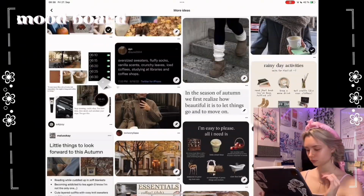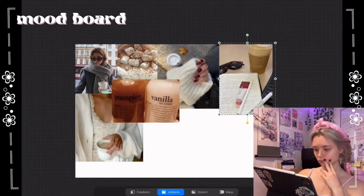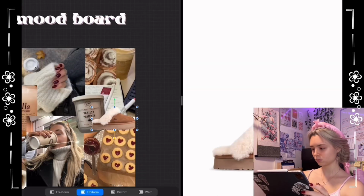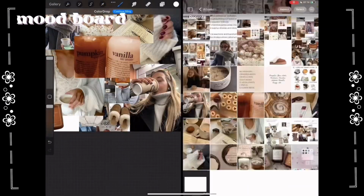I love scrolling through Pinterest. It is literally like therapy, and it never fails to get me in the mood of the season, especially because for me personally, fall is my favorite season. I love it so much, and it's just a little place where you can put beautiful pictures.